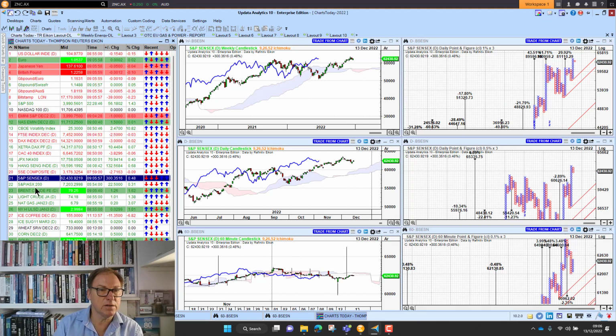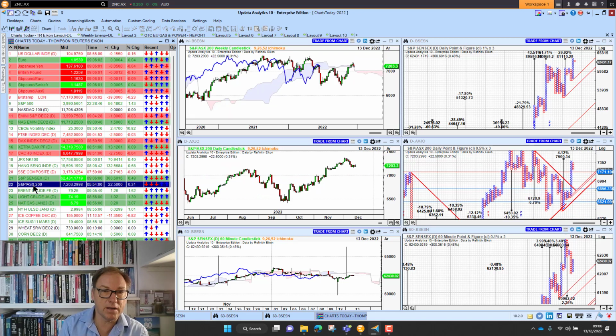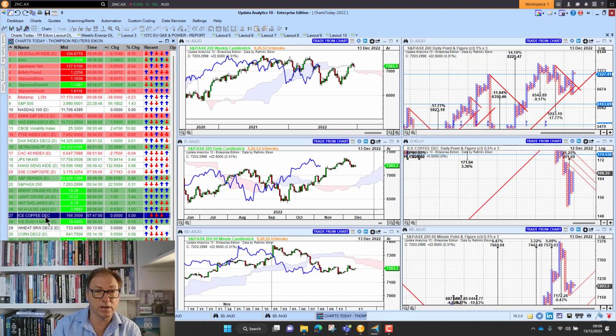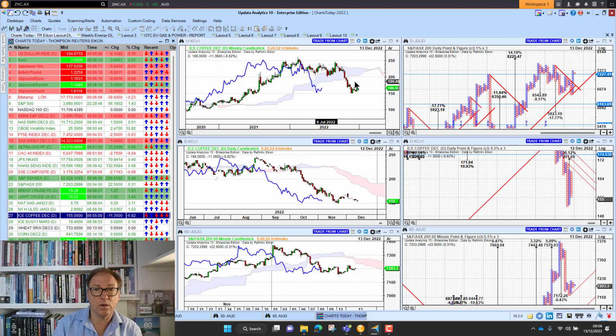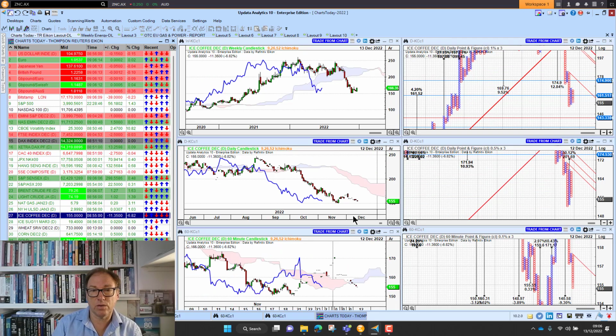We see India as a strong shower next year. The Australian market up 0.3%. We'll look at the energy mix in a minute. We see coffee prices falling. They were back quite significantly, down 7%. Really just starting to look quite bearish on the chart with downside targets there.